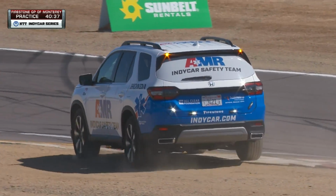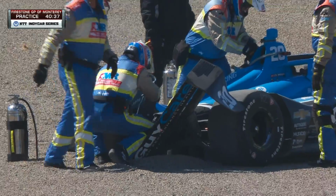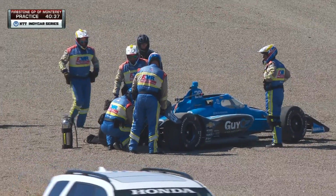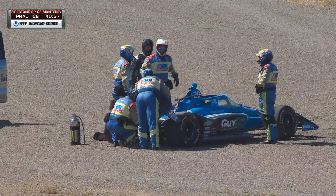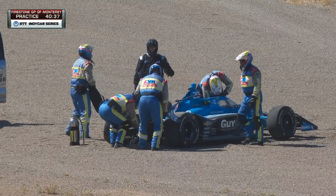And so at a track like this, where there is such a difference between some of the flatter corners and some of the more banked corners, little mistakes like that can obviously have huge consequences. He'll have to rely on his veteran teammate Rinus VeeKay for any intel and preparation for qualifying later today.